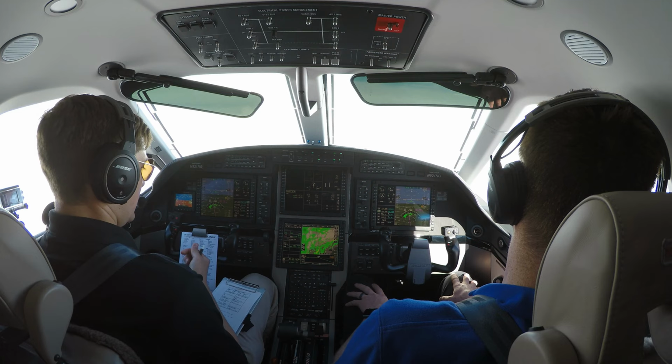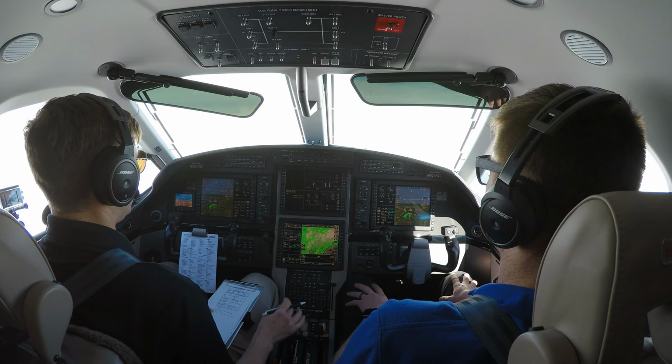125 miles out of Goshen, about 30 minutes to land, and let's see if we can get the weather.